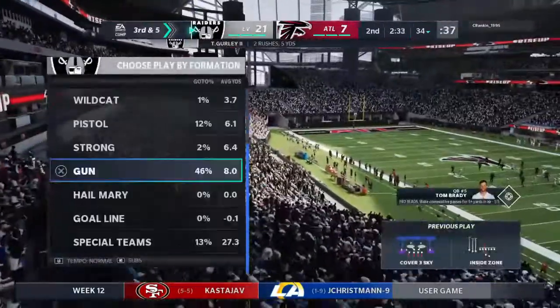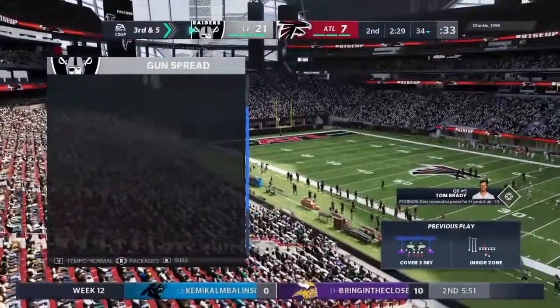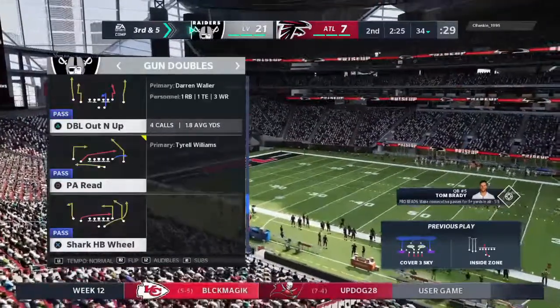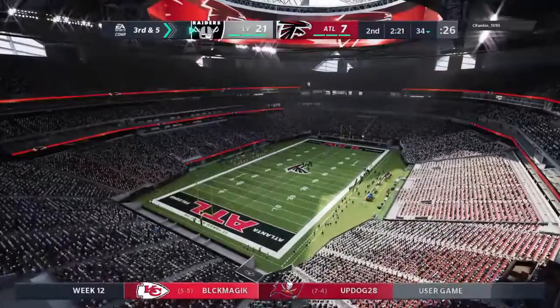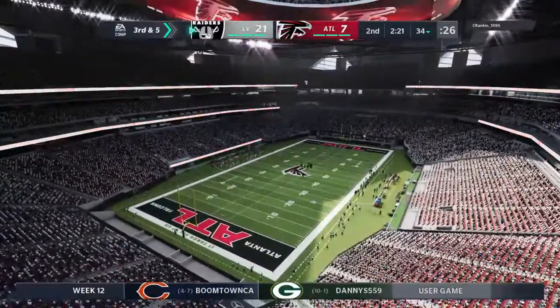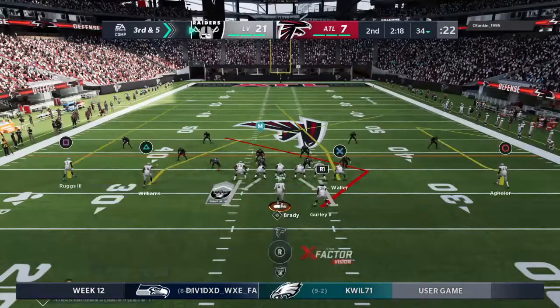Call it a gain of a couple, and that's going to leave him with a 3rd and about 5. A 2-yard gain on the play. And it's 3rd down. Five men in the secondary now for the Falcons on 3rd down.